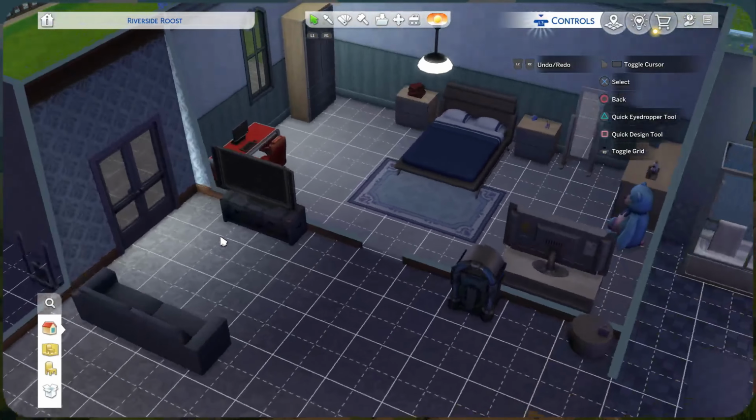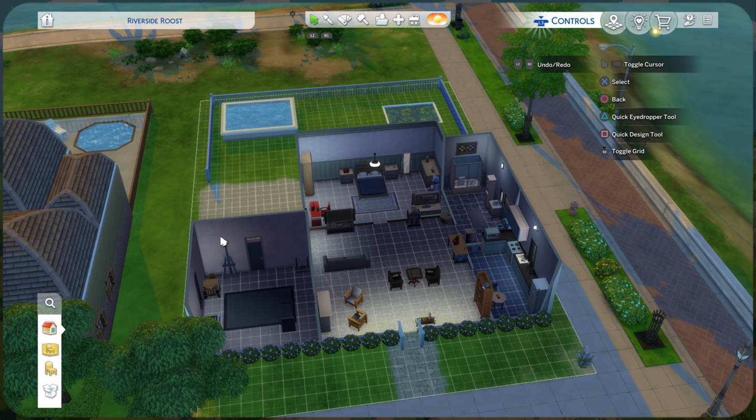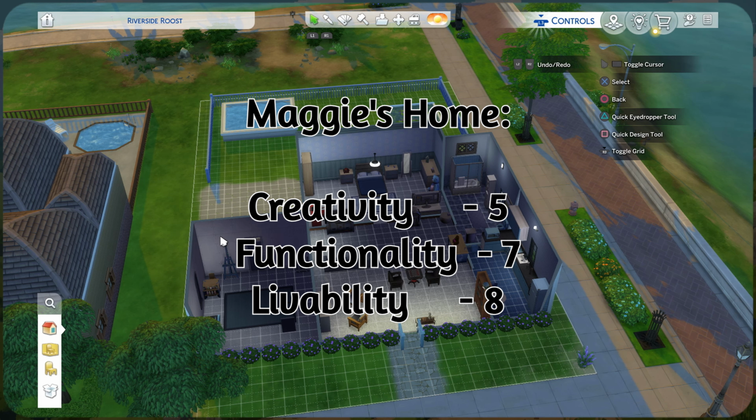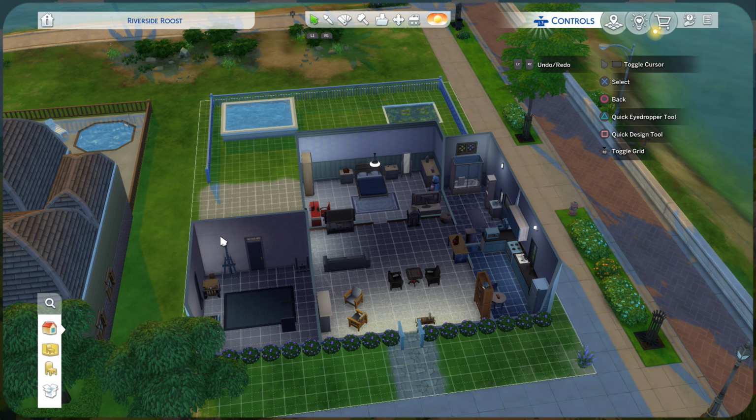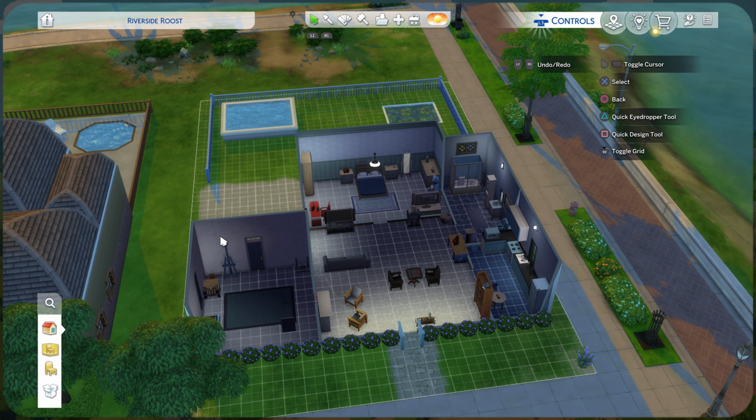So, as far as creativity, how would you rate this one? 5. As far as functionality? Functional as a home, same as the last one, which, whatever that was, 7? And for livability? More, I think 8. Okay. So if you had to pick between the two homes, which one would you personally live in? This one. It feels more homey. It feels more comfortable.